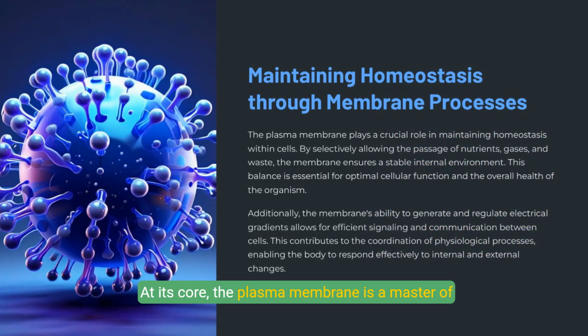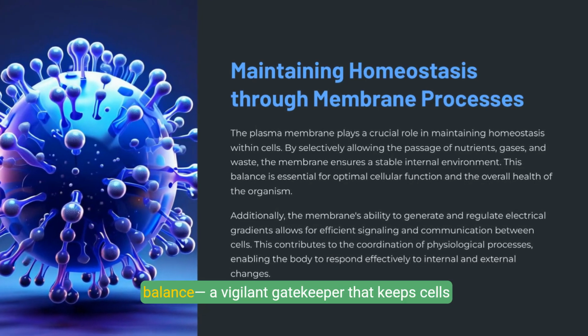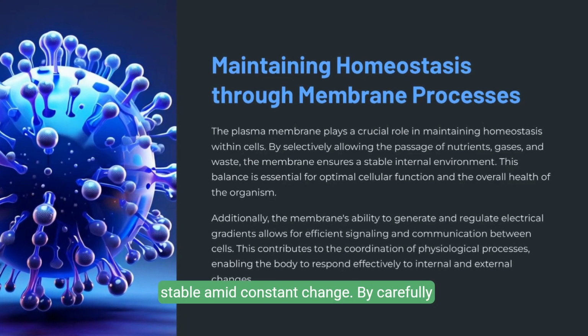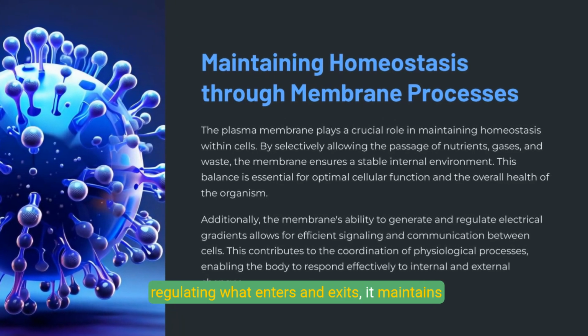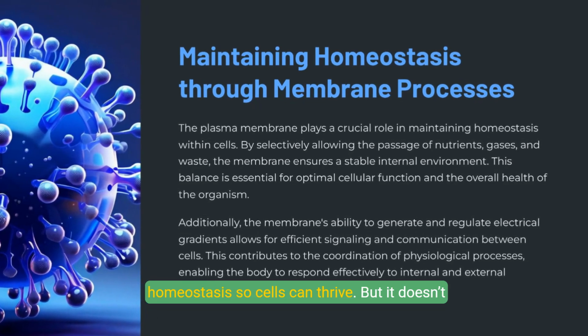At its core, the plasma membrane is a master of balance, a vigilant gatekeeper that keeps cells stable amid constant change. By carefully regulating what enters and exits, it maintains homeostasis so cells can thrive. But it doesn't stop there.